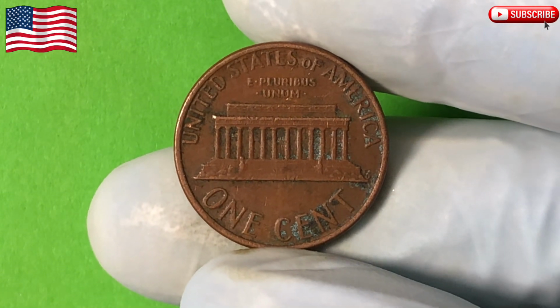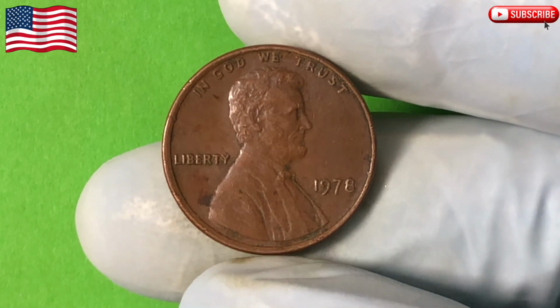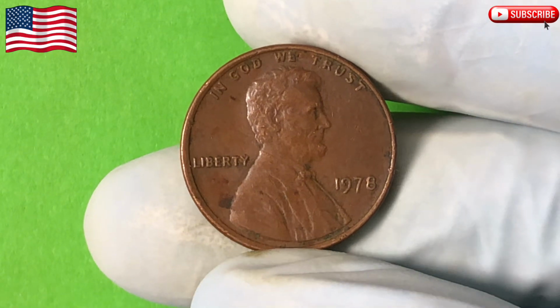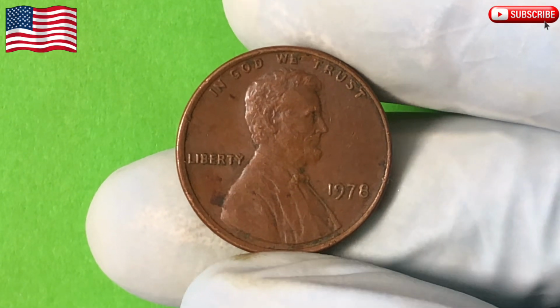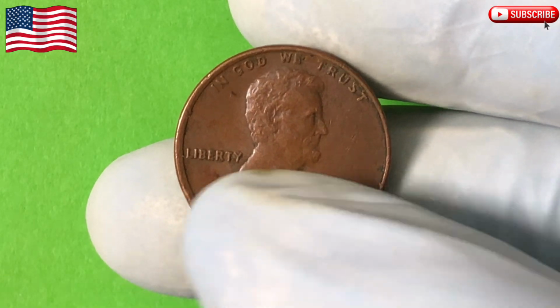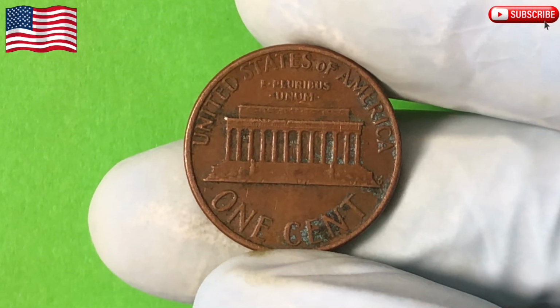Now, let's talk about the errors and variants that make the 1978 penny even more interesting. Over the years, some 1978 pennies were struck with minting errors that make them extremely valuable to collectors. These errors occur when something goes wrong during the minting process, and they can lead to rare and highly collectible coins. Here are a few of the errors you should watch out for.